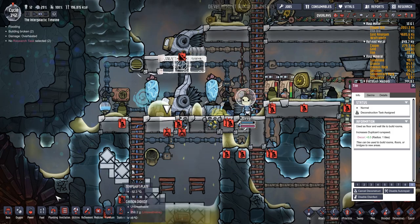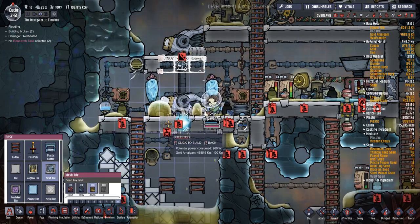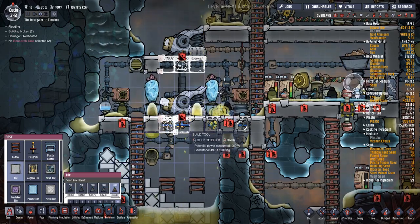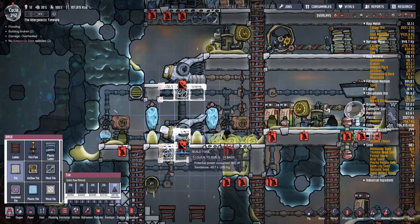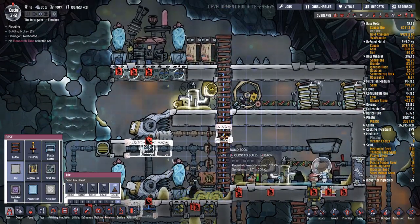Yep, so we want the mesh tile to the side. That one there. Thank you very much. And then that, when it drips down, will run over, cool that, drip down there, run over, cool that, drip down there. Yeah. Good. Phew.